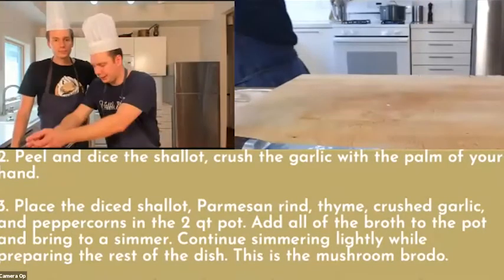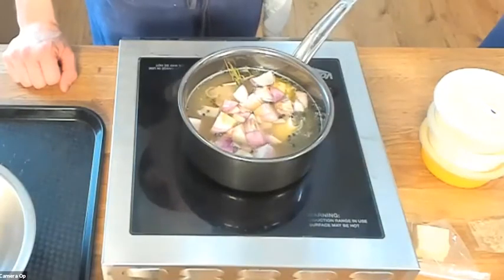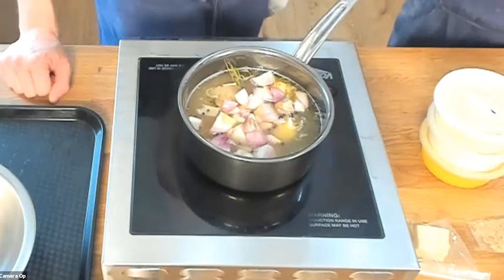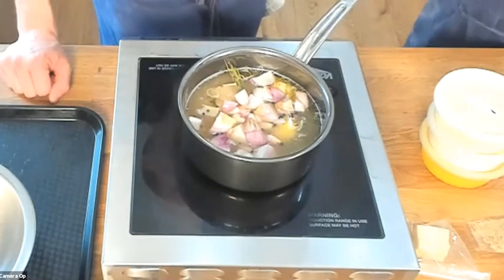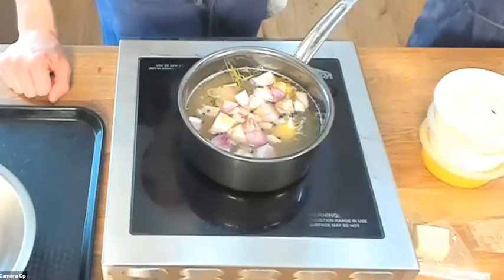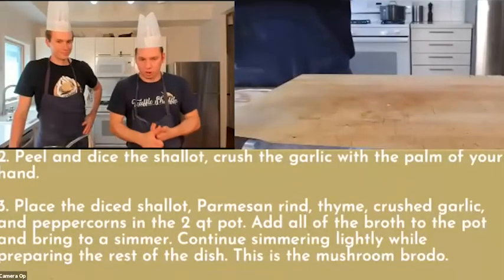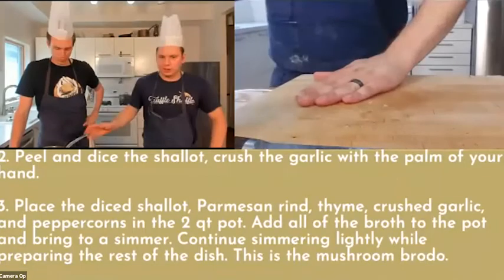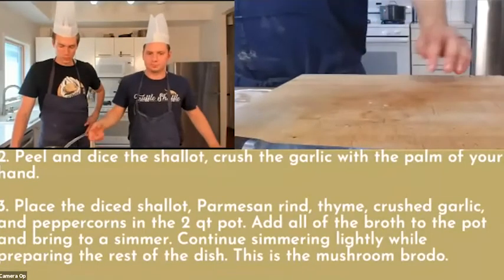Yep. So it looks like we're getting a lot of questions. How much broth? So all the broth you got, put into a pot. Yep. And then once you put that into the pot, then you're going to add the peppercorns, the thyme, the Parmesan rind, the diced shallot, and then the smashed garlic. Yep. And then once you get all that into a pot, we're going to bring it up to about medium, right? Yep. We want little bubbles.